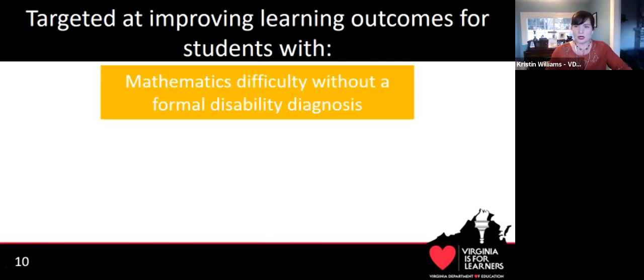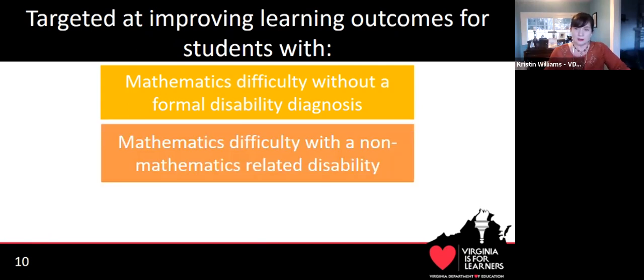So these guides are really targeted for students who have mathematics difficulties without a formal disability diagnosis. We all have worked with students who aren't technically labeled as a student with a disability in mathematics, but who have difficulties. It's also for students who have mathematics difficulty with a non-mathematics-related disability. For example, somebody in the beginning was talking about being able to reach students with dyslexia. Well, oftentimes students with dyslexia also have difficulties in mathematics.